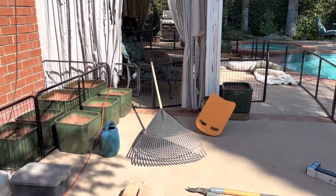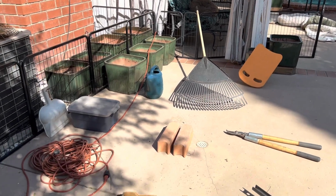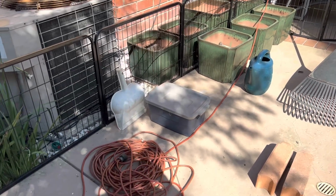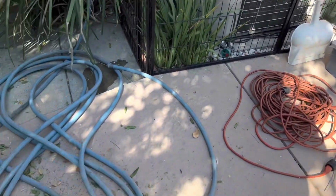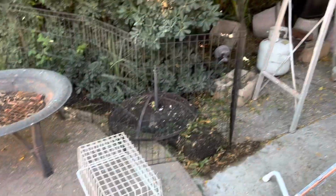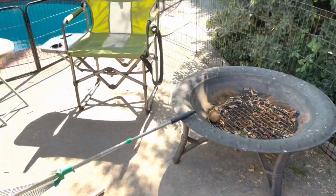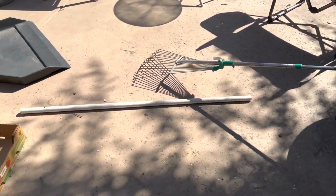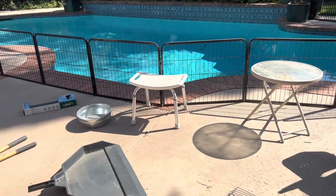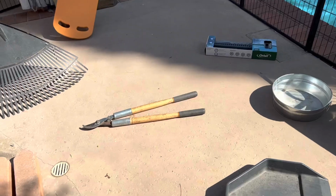Various objects: a rake, a kickboard, some flower pots, a watering can, some bricks, an electric extension cord, a tub, a dustpan, a hose, some more pots, a trellis, an anchor, a box, a ladder, a thingy to hold up wood when you cut it, an old railing, a wire basket, a propane tank, fire pit, a chair, a table, another rake, a pipe, another dustbin, shower chair, lounge table, metal bin, a lopper, a sprinkler, more pots.